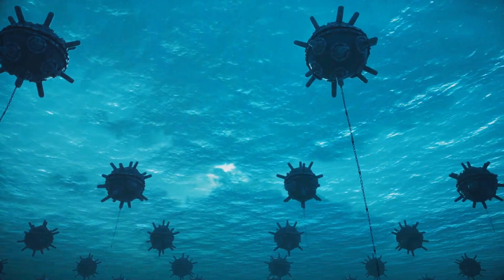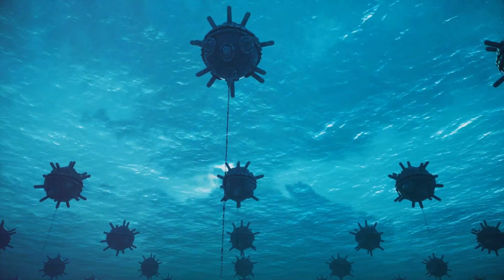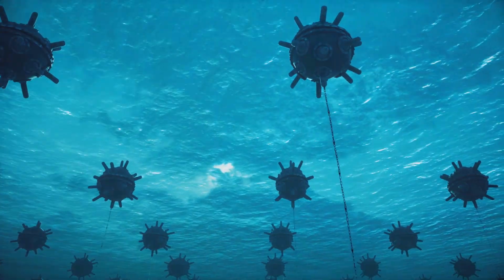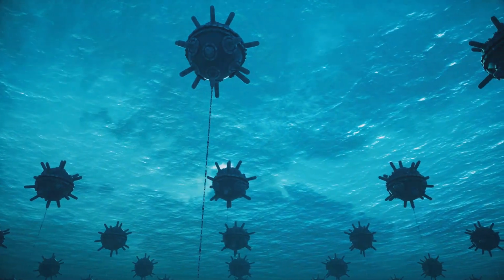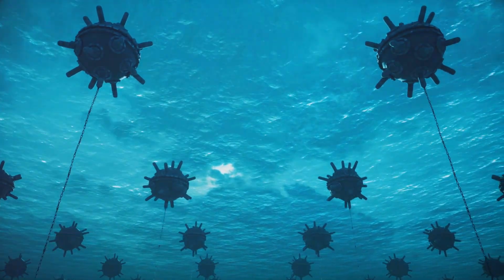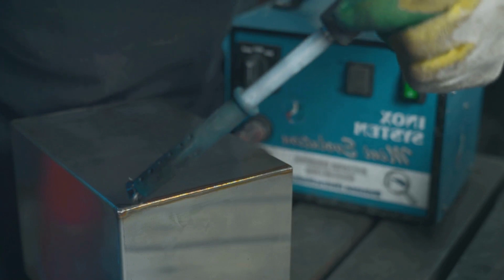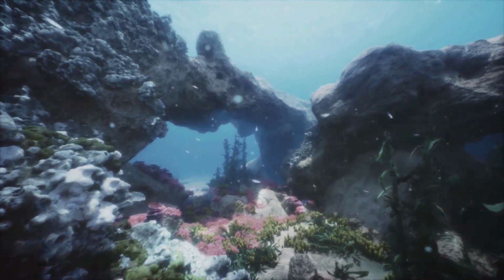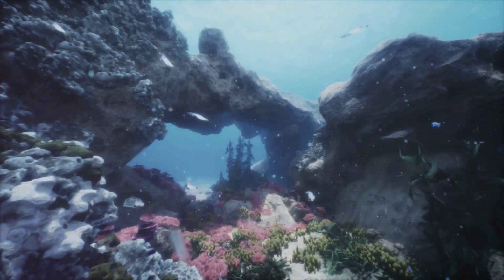Now let's talk about pressure management. Underwater structures need to be designed to withstand the immense pressure exerted by the water above them. And the deeper the structure, the greater the pressure. So engineers use advanced techniques and design principles to ensure these structures can handle the pressure. But that's not all. The underwater environment is also home to a host of corrosive elements.